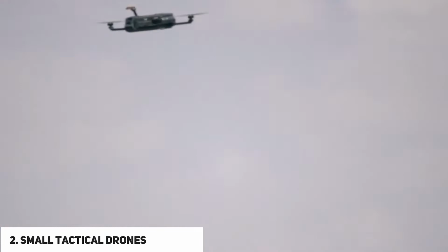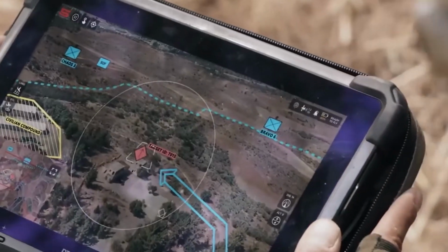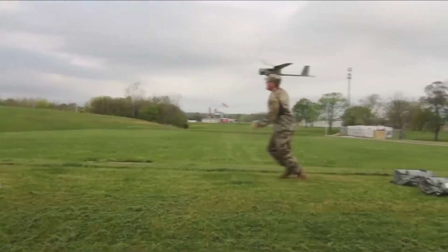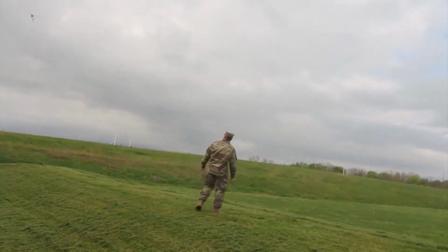Number 2 are small tactical drones. These are small, but not as small as micro drones and nano drones, and lightweight. They can be carried by soldiers in pockets to be tossed up into the air. An example is the Fulmar. It is able to fly for 12 hours at a max range of 90 kilometers. Another example is the Raven, which can cost more than $35,000 per unit.